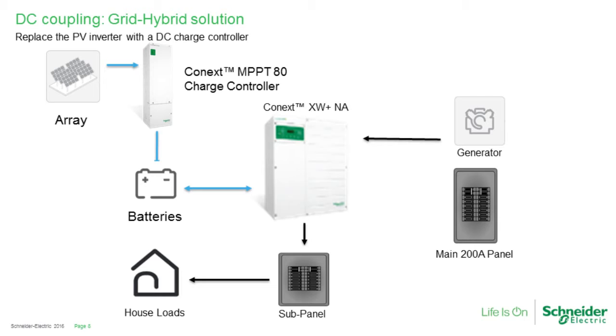So what happens when we lose power on this solution? Of course, when we lose power on the solution, that system is now going to be able to still provide backup power to that sub panel and to those household loads. The really great thing about the XW Plus, of course, is it has dual AC inputs. So it can not only sell power back onto the main panel out to the grid, but if there's a generator on site, then that system is going to be able to call on the generator to begin charging if the batteries can't keep up. And that can be in the middle of the day, actually.